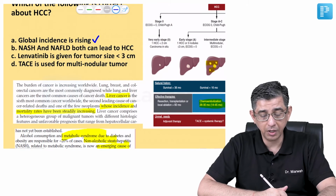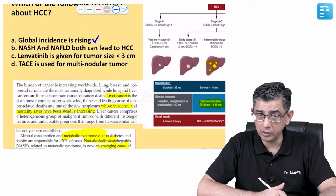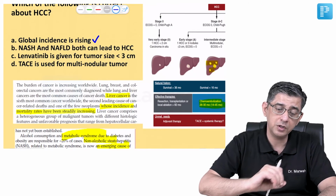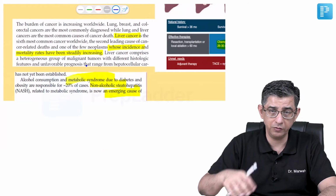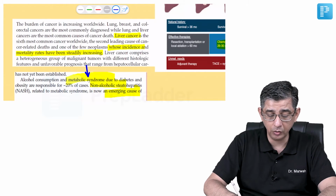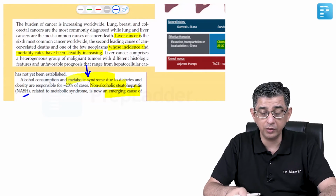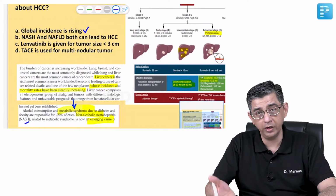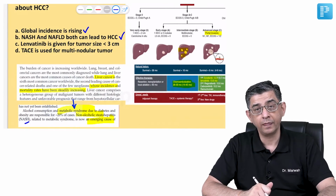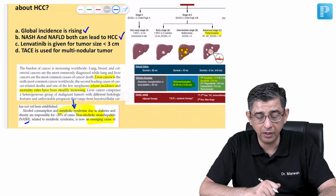Then is NASH and NAFLD being responsible for hepatocellular carcinoma. It is important for me to show a reference here because for hepatocellular carcinoma, the first impression is hepatitis C and hepatitis B, obviously hepatitis C leading it. But then studies have shown that even metabolic syndrome, even NASH and NAFLD are responsible. Even obesity is one of the risk factors for development of, in the long run, because of hepatic steatosis, hepatocellular carcinoma. That means the problem would be somewhere in the therapeutics, that is option number C and D.